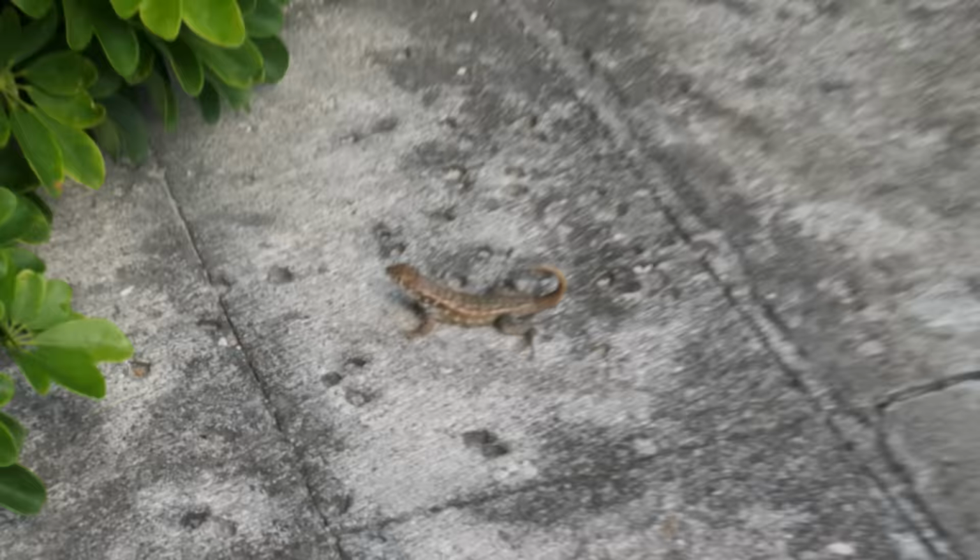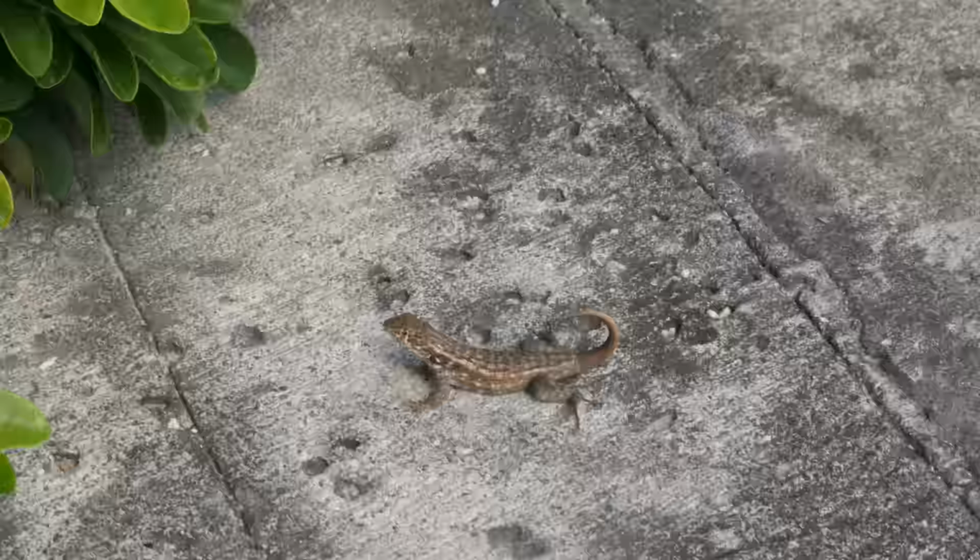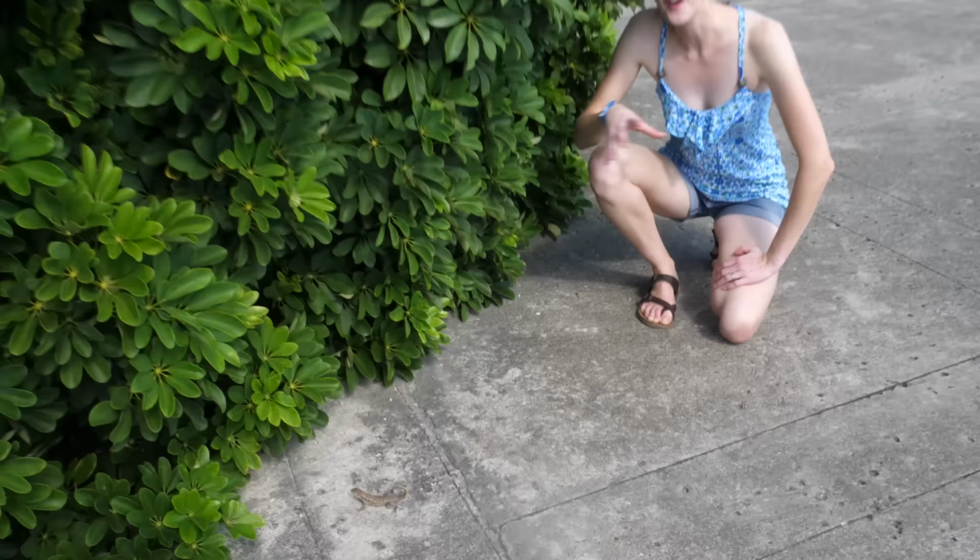I'm trying to see how close I can get to this guy. Unlike green iguanas, these are insect eaters, so they're actually good to have on the island. They'll eat spiders, they eat any small insect that they can catch, basically. And they're very, very quick, so there is no chance I'm going to be able to catch them. But I've got to try.